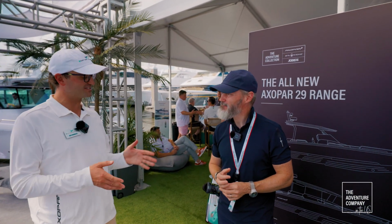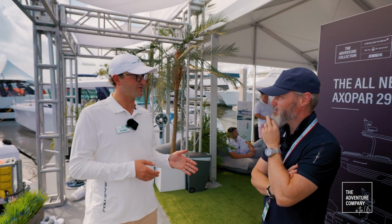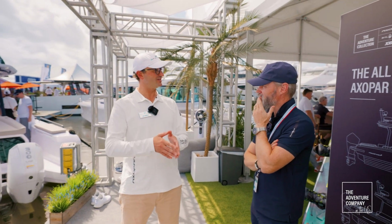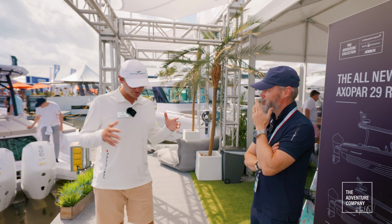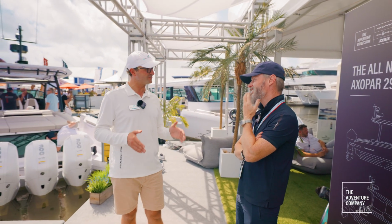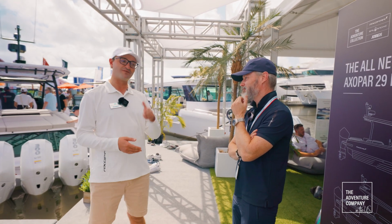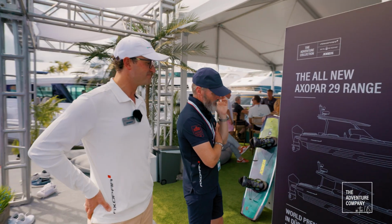And as I said, my first ride was on a 2017 28 Axopar. And when we were doing that ride, we learned that they were going to be making the second version. Yes, that was 2018. And I was on this 2017. I was like, how can they possibly make this boat even better? And you did that with the 2018 model range, and I'm sure you'll be doing the same thing with the 29. So I'm very excited to see her in person.